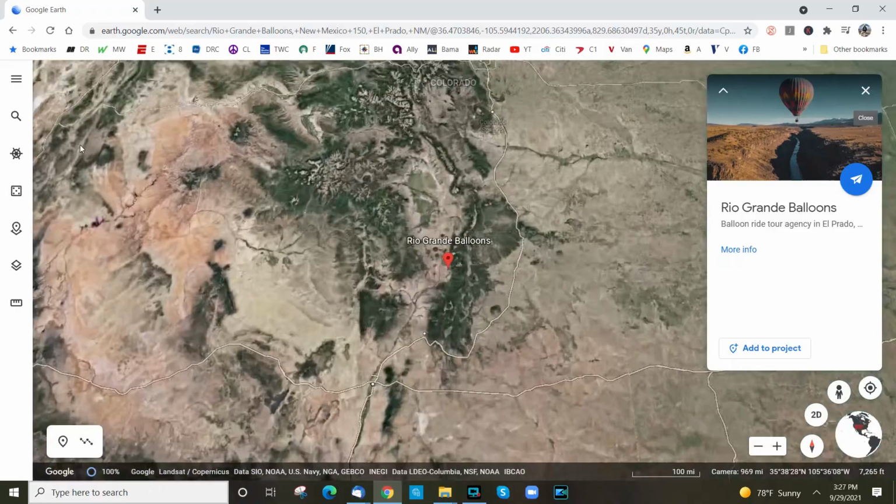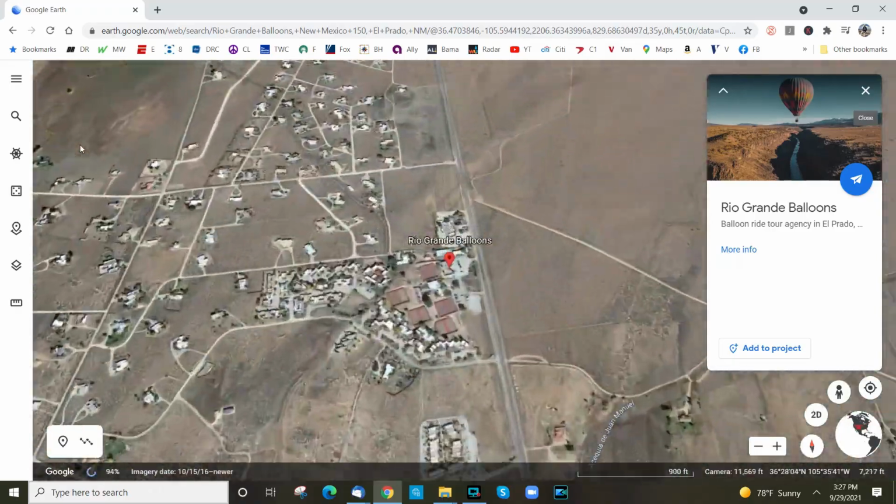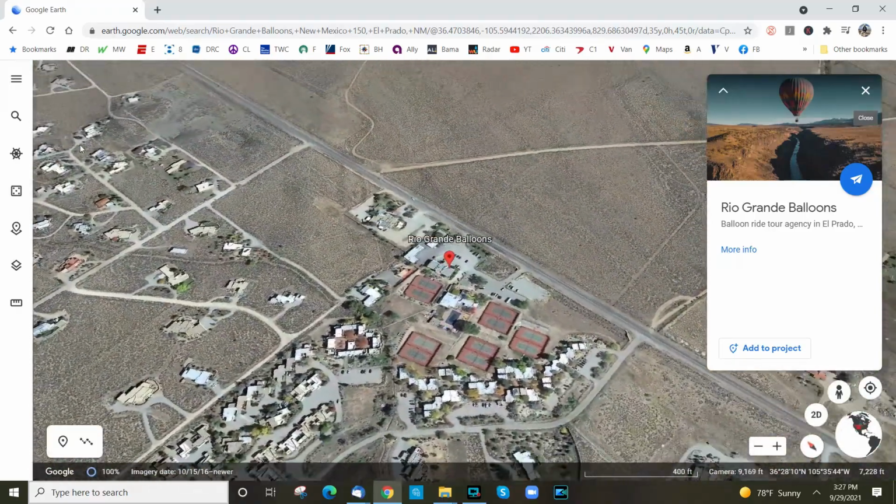We met our flight crew at 6 a.m. at their offices in El Prado. We loaded up into the GMC Yukons and headed to the launch site on the Rio Grande Gorge.